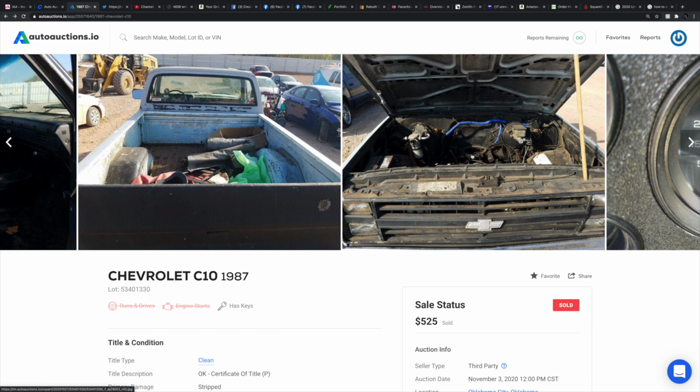I'm not. If I buy it, I am not going to go find a motor and stick it to an unknown transmission and hope it all works. Not going to happen. If I buy this, the transmission is coming out. So I'm going to do a motor and a transmission. And then you still have to hope that the rear differential is good as well.